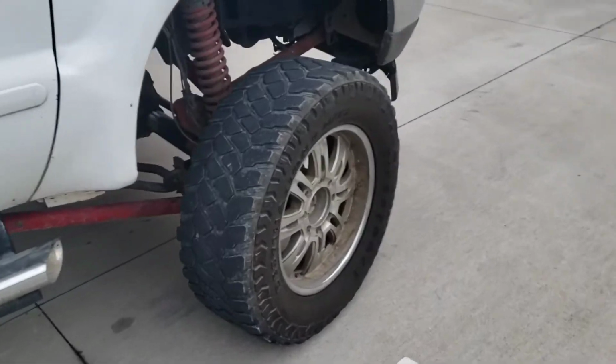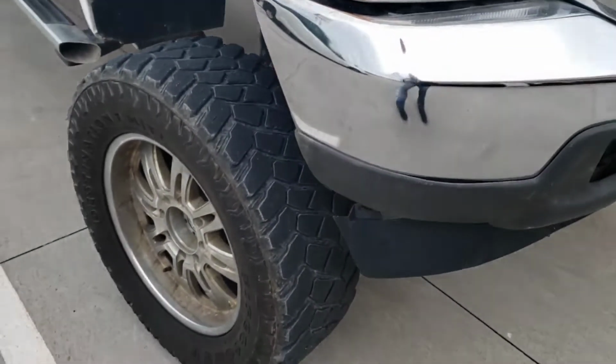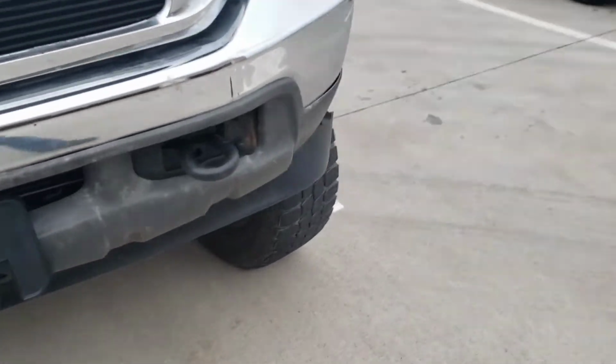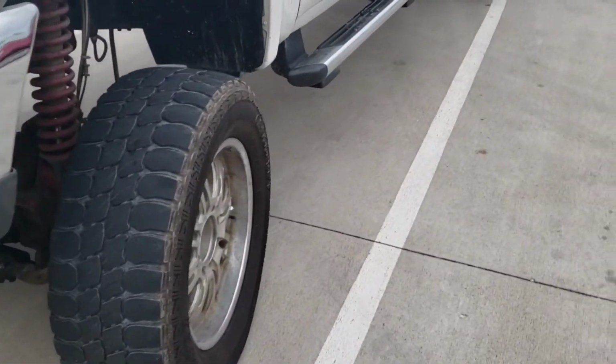These Firestones have been pretty good since I've had them. I haven't had the truck that long and the tires were on there, but they've been pretty dang decent as far as riding pretty smooth.